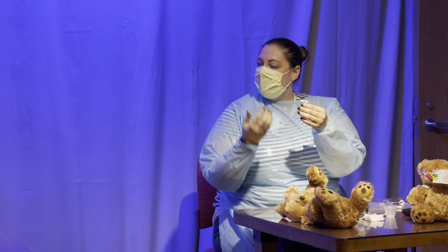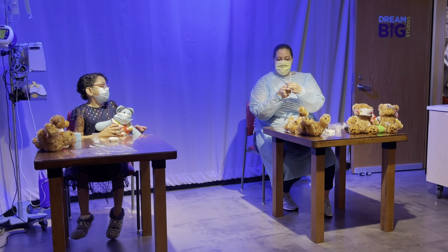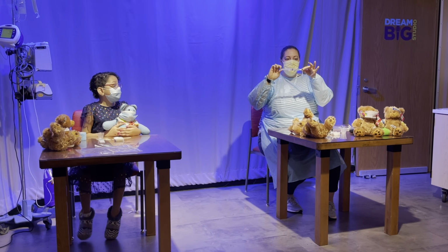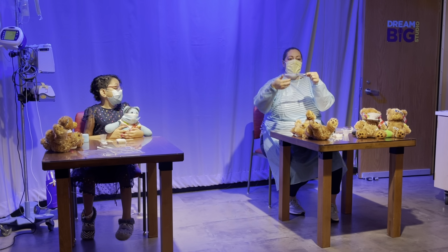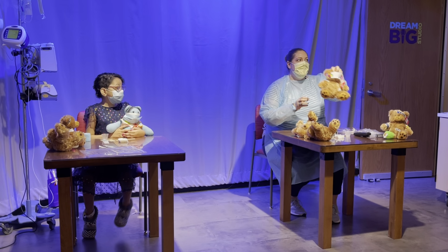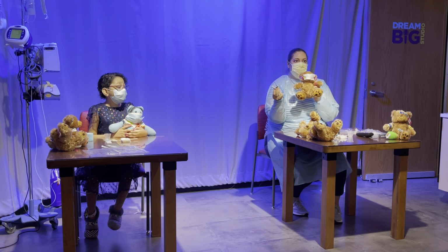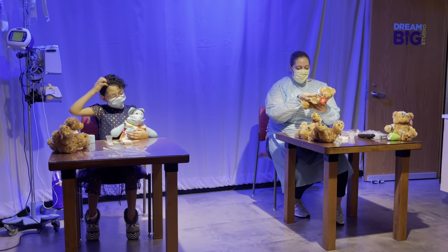Yeah. And then what do they do when they need to change your G-tube? They take out the water. That's right. So we attach the syringe again and we pull out the water, and so that makes the balloon deflate. That's right. And then you pull it out. And then here I can show you on our bear here. Then if we need to, they can just pull it out and they can put a fresh new one right back in. Pretty cool, huh?